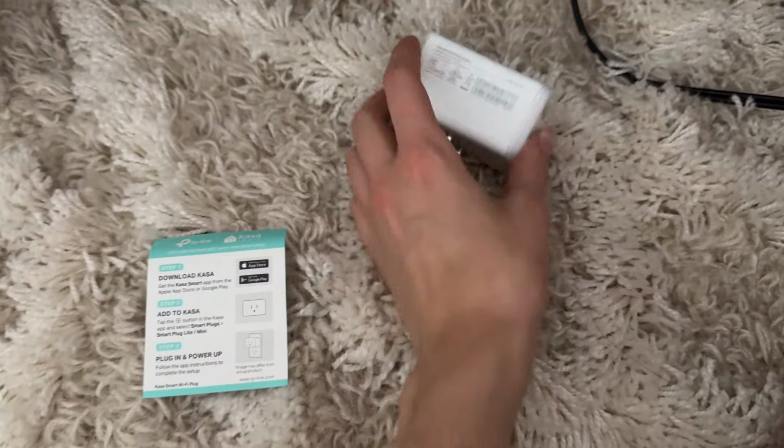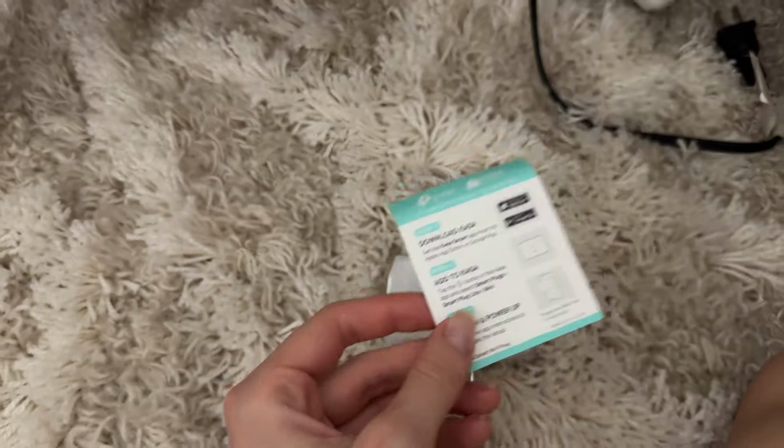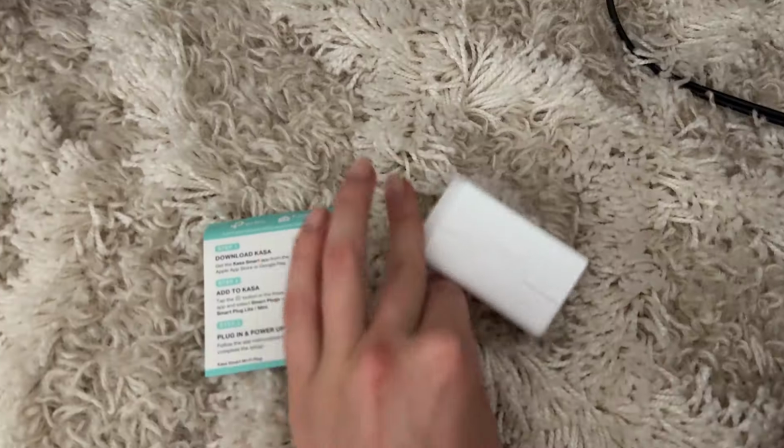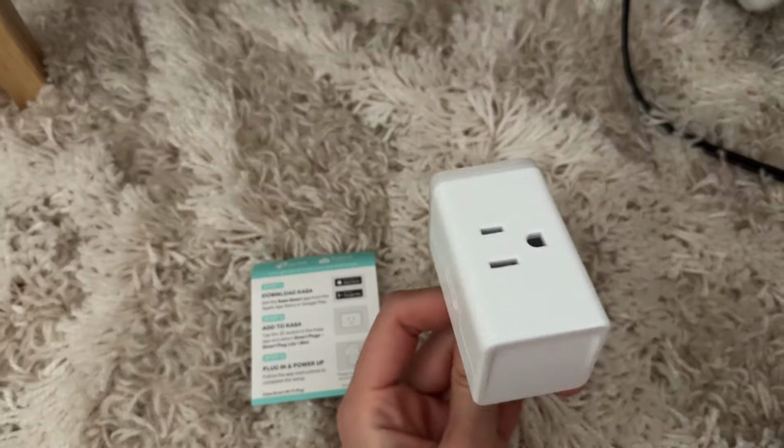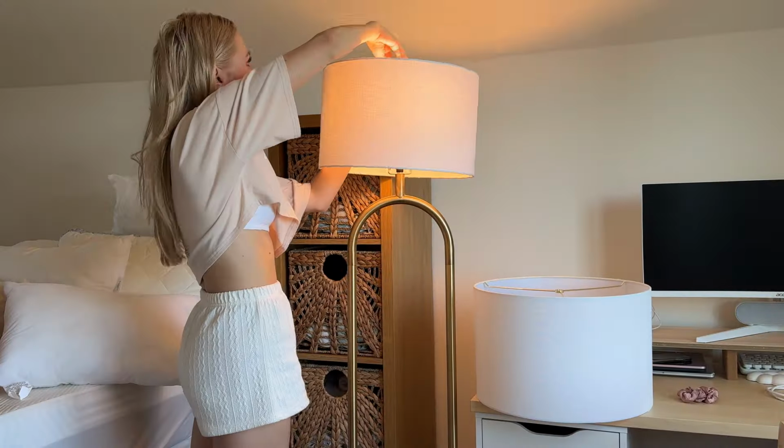I'm currently setting up some smart home devices. I had a few smart lamps in my apartment, and I'm also finally using these smart plugs. I want to use one with my salt lamp because I think that'll be really nice. It could automatically turn on at night.